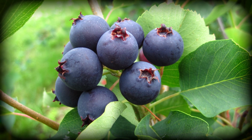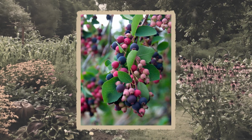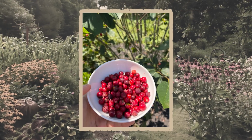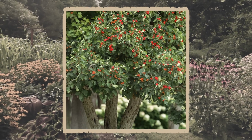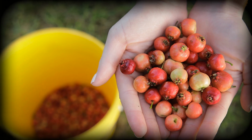While you're paying $5 for a tiny container of flavorless berries at the grocery store, your grandparents were growing fruits so sweet and nutritious that they'd make today's supermarket offerings taste like cardboard. What I'm about to show you will completely change how you think about what belongs in an American orchard.